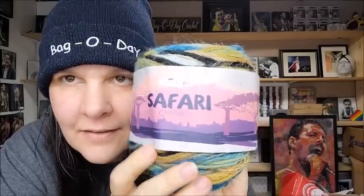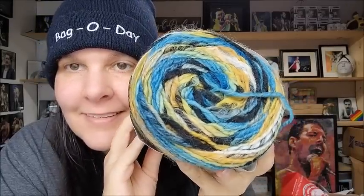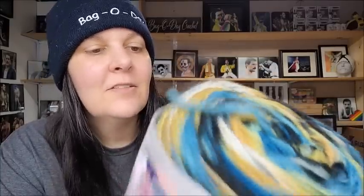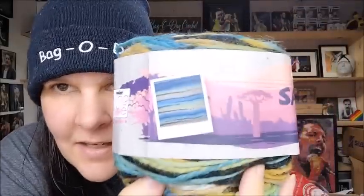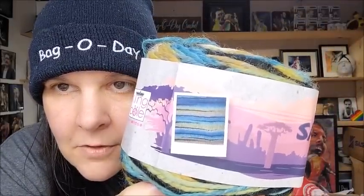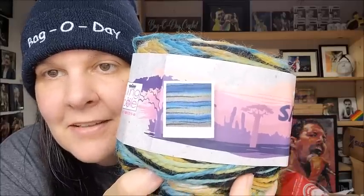Anyways, let's move on. So this was one of their new yarns that they had. King Cole. I like King Cole. King Cole Safari Chunky. Ooh, that's pretty. I like the labels nice too. So this is what it looks like knitted up. I can guarantee it won't look like that crocheted up. Maybe single crochet, but I doubt it. It's very soft.